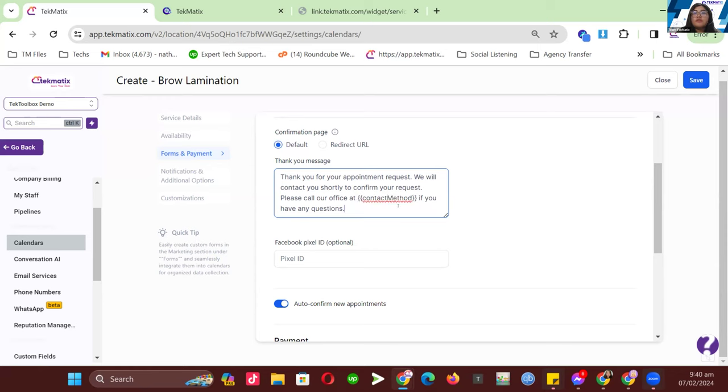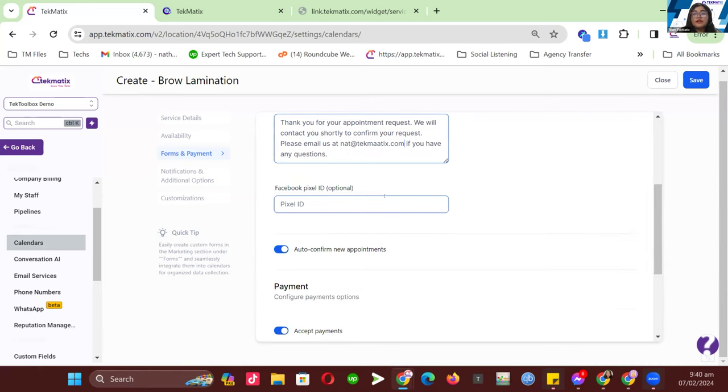So if you don't want your phone number to show up on the thank you page, you can just take out this exact stuff right here, or you can change it into something like "please email us at nat@techmatix.com." If you want them to email you instead of calling you, you can also have that option. But if you want people to call you, you can switch over to that default message set in there.